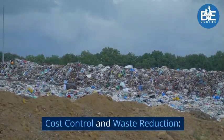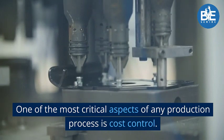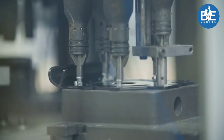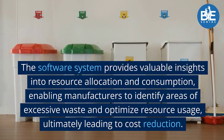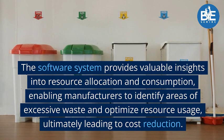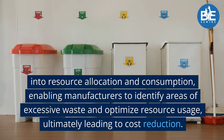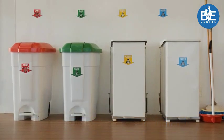Cost control and waste reduction. One of the most critical aspects of any production process is cost control. The software system provides valuable insights into resource allocation and consumption, enabling manufacturers to identify areas of excessive waste and optimize resource usage, ultimately leading to cost reduction.